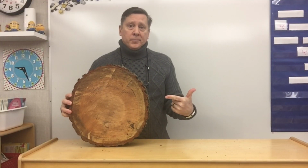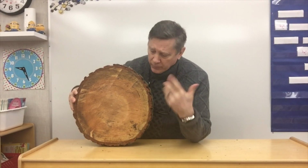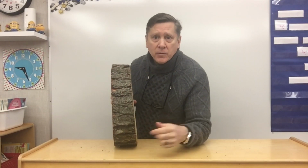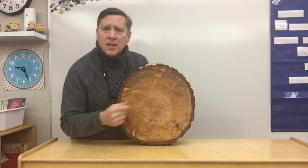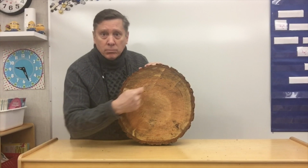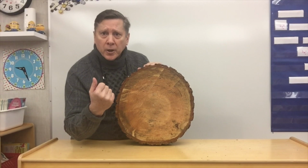A tree ring. See, a tree ring is just a cross-section or a cut of a tree that may have fallen down. It's just a thick slice of a tree. But what's really cool about a tree ring is it lets you look at the inside of the tree. And on the inside of the tree, you can see concentric circles or rings. Take a closer look and I'll show you.